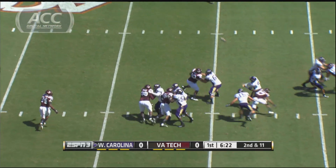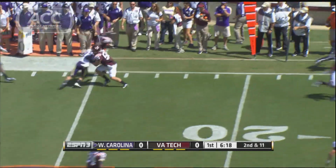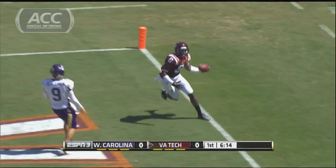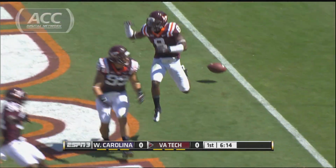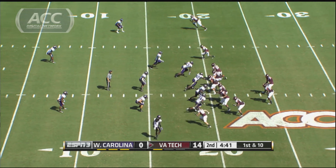Second play of the ensuing drive, Eddie Sullivan. Tip pass. Detrick Bonner takes it, and he goes right down the sideline. 37-yard touchdown return, the pick six. 7-0 Hokies. Second quarter, it's 14-0 after a Trey Edmonds touchdown for the Hokies.